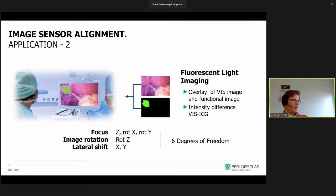So you see here an endoscopic image on top of which the fluorescence image is projected. But there is a vast difference in intensity between the visible image and the fluorescent image. And this makes it necessary to acquire the image on two different sensors. But of course, the focus of these images must be equal. And there can be no image rotation or lateral shift whatsoever, because this may cause errors in diagnostics.